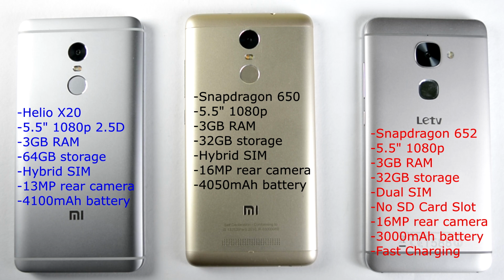Otherwise the specifications are the same, 5.5 inch full HD screens, 3GB RAM, 32GB internal storage. The Redmi Note 3 has a hybrid SIM card slot, whereas the LE2 has no SD card slot, so only a dual SIM card slot, and a 16 megapixel camera. The LE2 has a 3000 mAh battery, which is fast charging equipped. The Redmi Note 3 has a 4050 mAh battery as well.